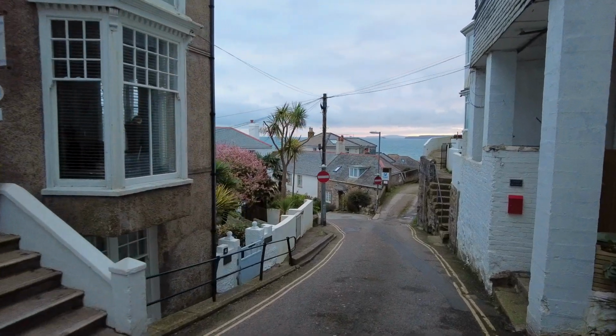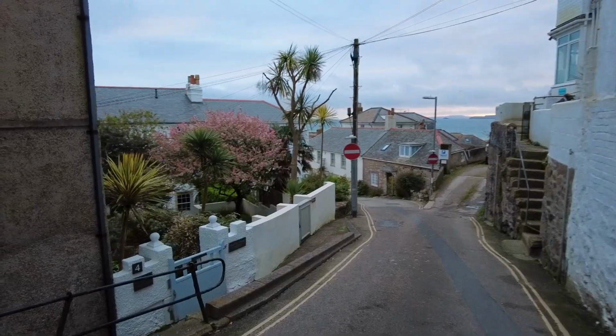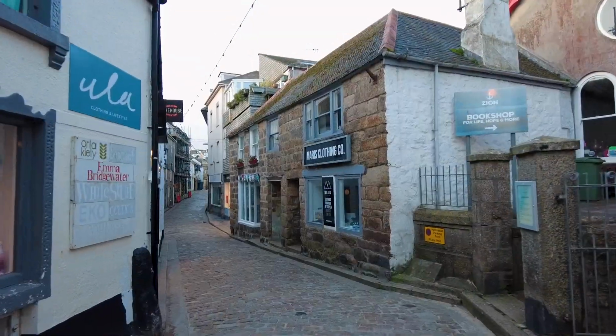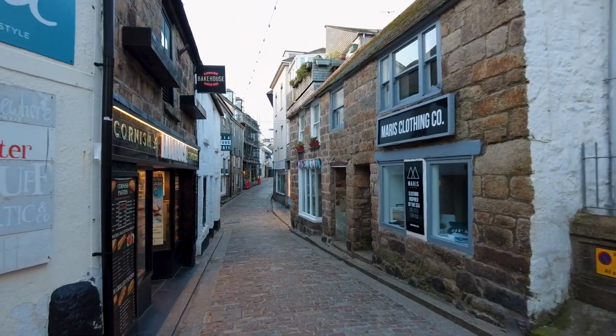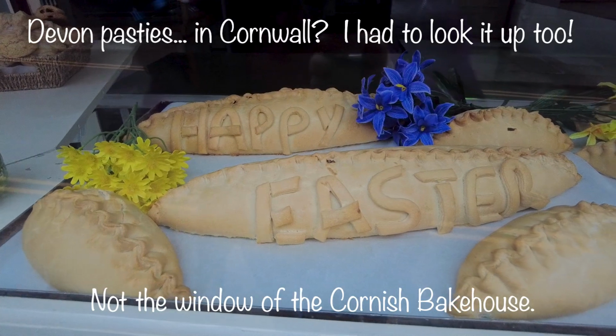Now at this time of morning and at this time of year, St Ives is an absolute gem to walk around. I'm told that many of the locals have actually moved out to make way for accommodation, which I think is really quite sad. I think it's happening more and more to our Cornish and Devonian towns.